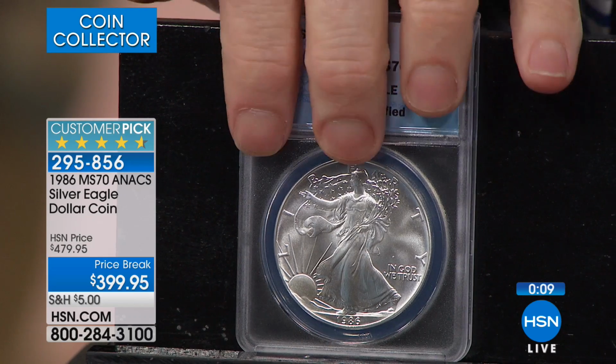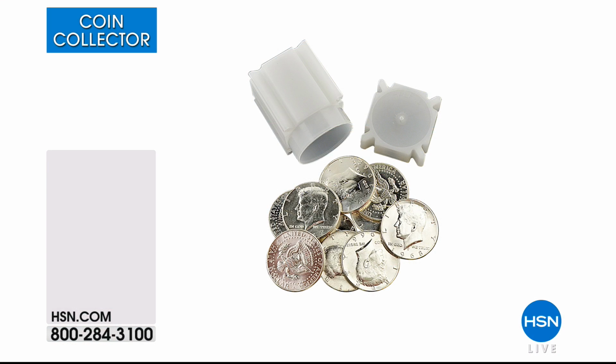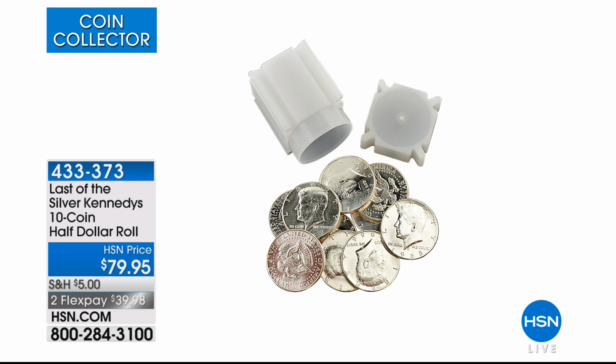Now, we're coming up on our time on this, and we're going to show everybody some coins that are coming up. Ooh, I like this. You guys ready for this? By the way, thank you for your phone calls on the Silver Eagle dollar coin. We'll update you as the night goes on. Coming up a little bit later on, we've got our last of the Silver Kennedys in our 10-coin half-dollar roll, and that's available for you at $79.95.